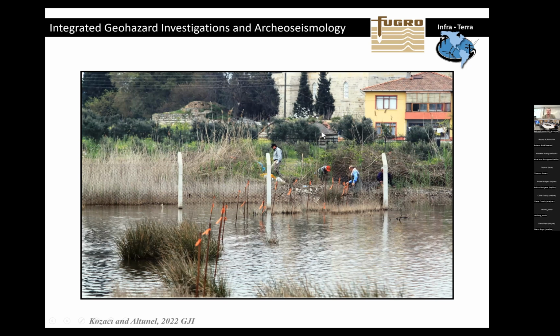And this is the cistern, and this is the Roman bath, and this is the Ottoman mosque that was built in 1508, and 2/3 of it collapsed during the 1509 earthquake. Bad luck and bad location choice.